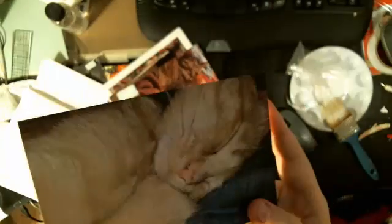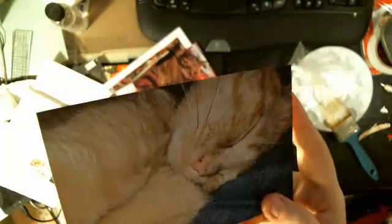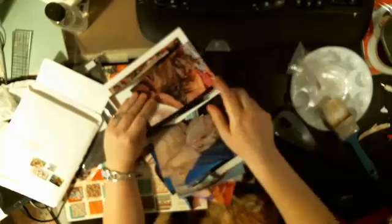My sleepy kitty. Oh, have a good night, Charlie.